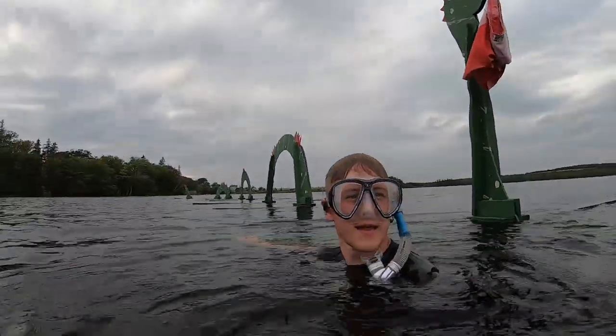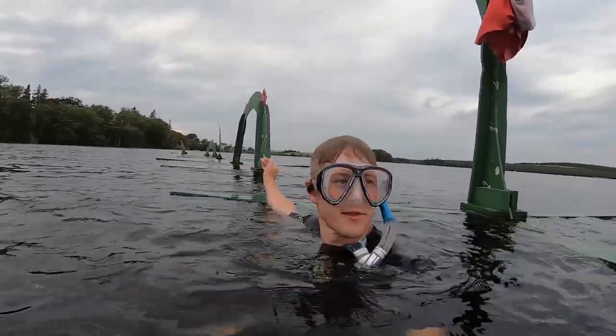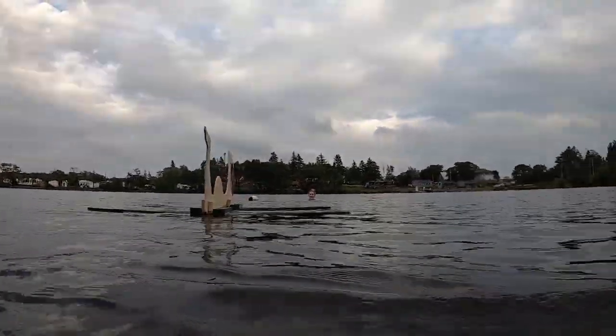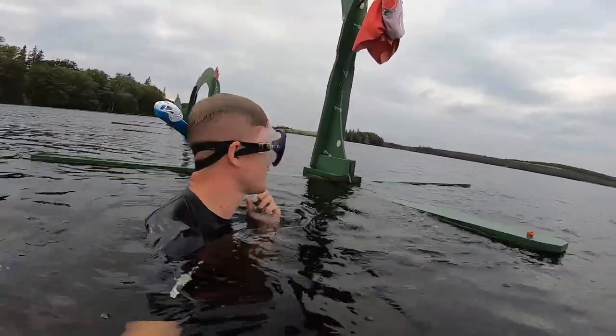But yeah, it has a mind of its own. It even, you know, goes with the current. Just tied together with these ropes. That's a great idea. You'd have a lot of people come down to the river to look at something like this.